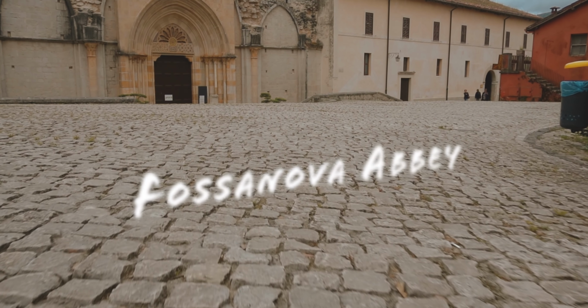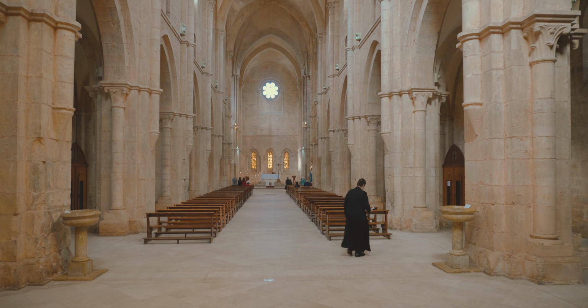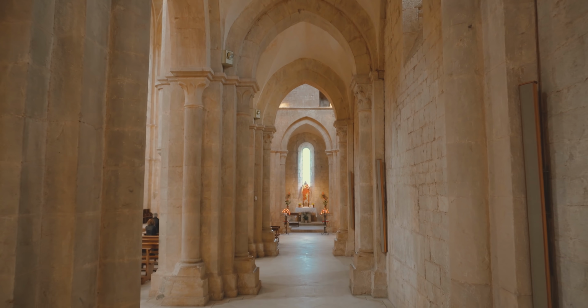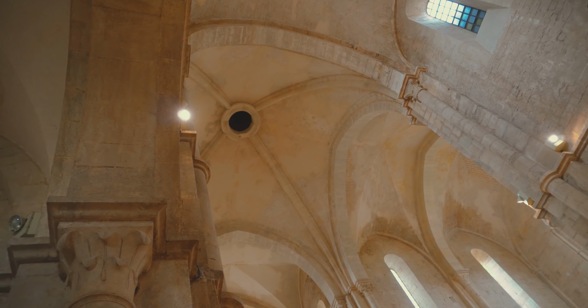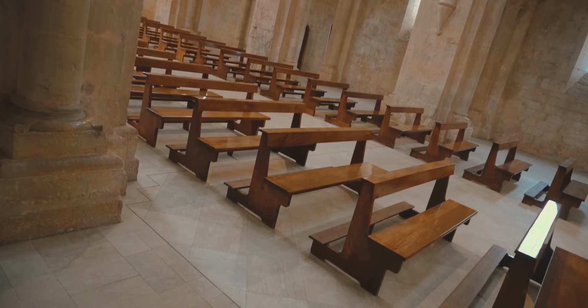Fossa Nova Abbey, a monastery about 90-minute drive from Rome. The abbey was built on top of the remains of an old Roman villa around 1135. It retains this spectacular bare architecture made from travertine stone, making it quite unique.